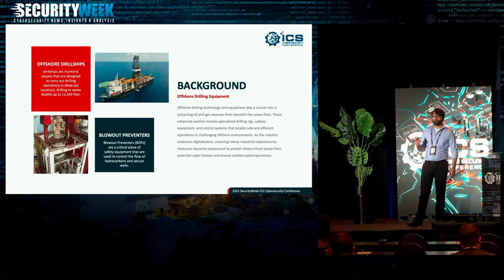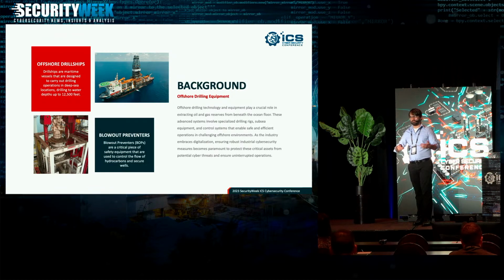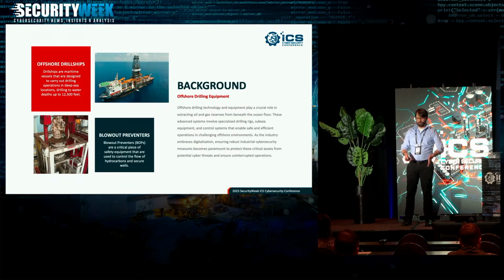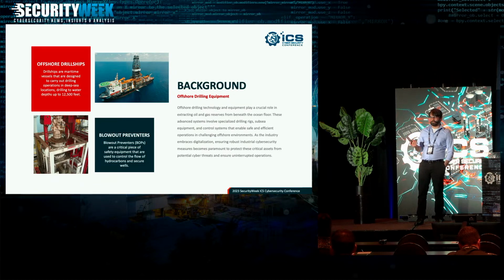So I wanted to give a little bit of background into offshore drilling for those who are not familiar. So offshore drilling is a lot like what it sounds. The drilling vessels go miles offshore, sometimes 60, 70 plus miles offshore. They drill a hole in the ocean floor, and they extract oil and gas reserves that are then piped onshore and things like that, right? So these drilling vessels go to some of the harshest, remotest places in the world. They're frequently drilling in water depths up to 12,500 feet. And then, of course, the drill pipe goes even further down than that.